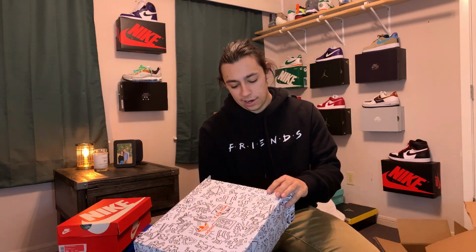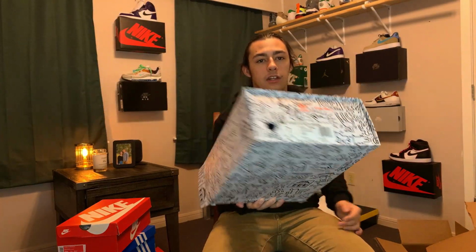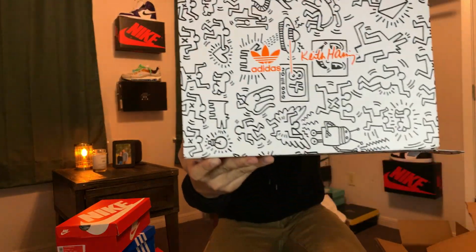So last pair out of the box. Now this is a pair I'm not gonna joke with. I knew nothing about this pair before I bought it. I just looked it up and saw that it would be a profitable shoe, so that's why I got it. This is an Adidas Keith Haring, I believe is how you say it, in a size 7. Really interesting box. Just take a second to notice the box design. Really cool right there. Looks like a bunch of little doodles and stuff on the box.